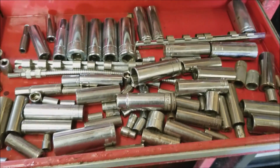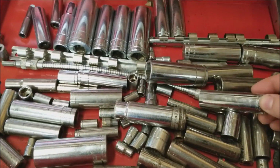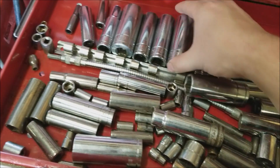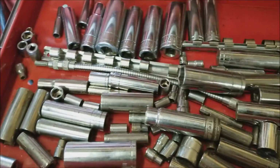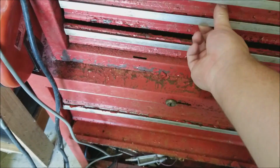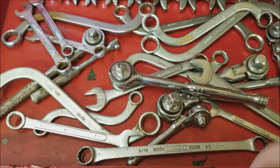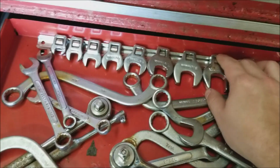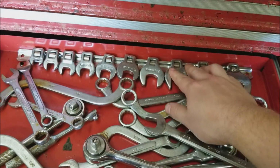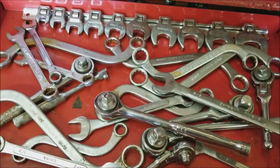Bunch more sockets. Some are ones that wouldn't fit in the other drawer, and then some of them are like China tools and stuff. Some more ratchets. China tools I'll probably get rid of. These crowfoot wrenches are from Harbor Freight. I thought I'd use them at some point, but I've never used a single one.